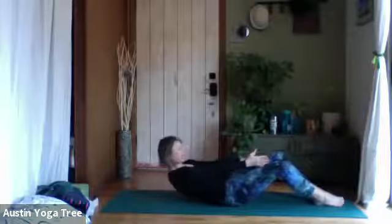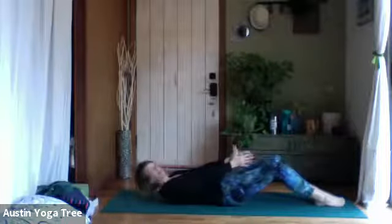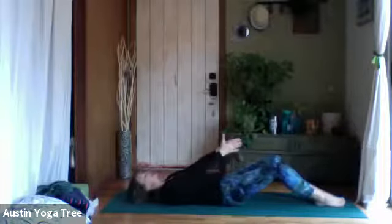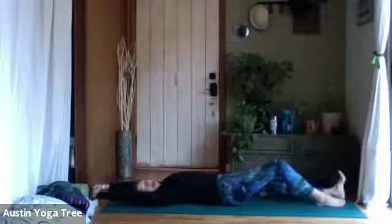Those of us that want to use our core to get there today, we'll plant the feet, allow those knees to open wider than the hips. And we reach our fingertips forward. So again, I'm drawing that low belly in. And I'm going to try to slowly come down one vertebra at a time. So I'm flattening out my low back, my sacrum, the lumbar spine, the thoracic, mid-back, the shoulder blades. Eventually the head touches down, arms reach overhead, stretch your legs out.